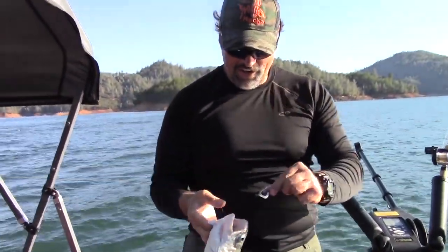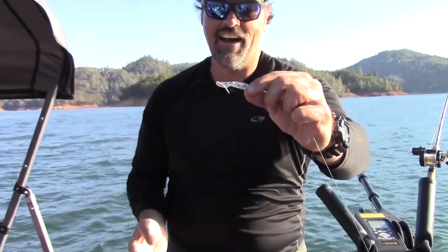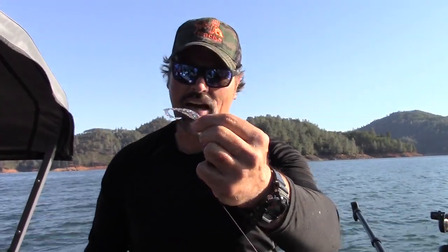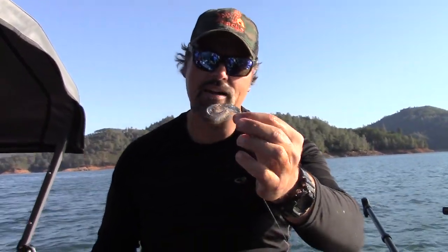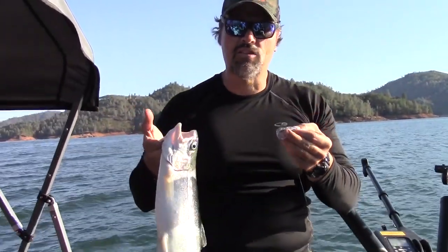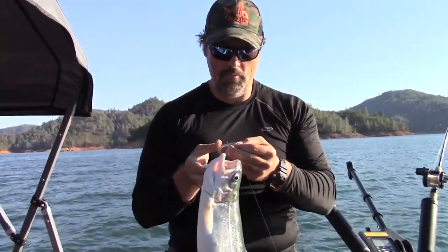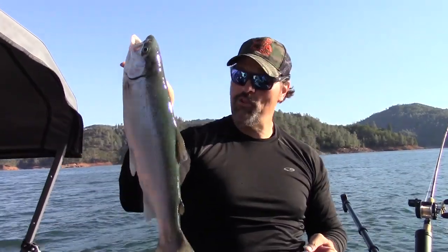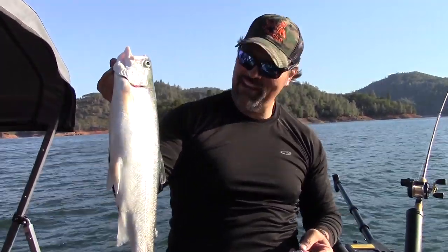I just wanted to show you the grub. That is a firecracker 3-inch grub. It's got a lot of flash. That tail puts out a lot of vibration. But again, it's not a spoon. It feels soft. They come in, they grab it, they gulp it down, and hey, the results speak for themselves, man. That is just a dandy rainbow.